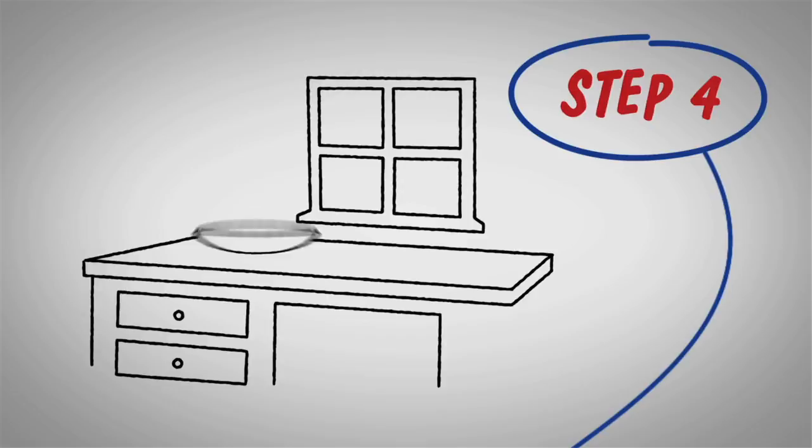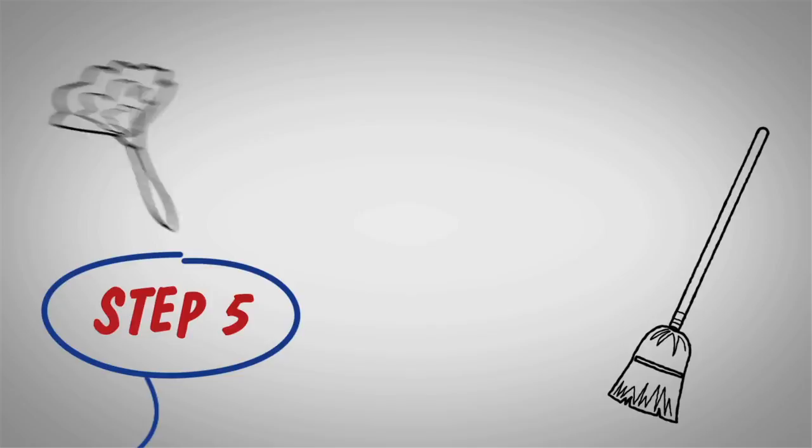Step 4. Declutter the kitchen and bathroom counters. A potential buyer should feel like they're entering a hotel room. Step 5. Do a final round of cleanup. That includes windows. Nicks and gouges in walls should be filled and painted at this time as well.